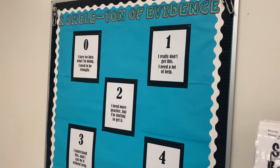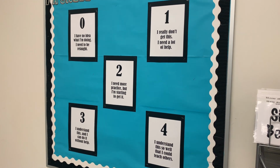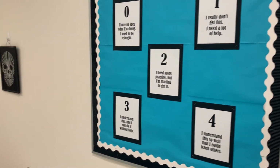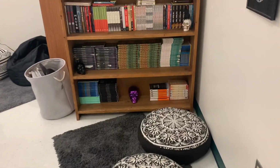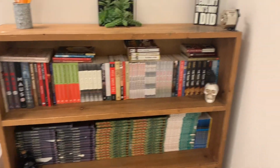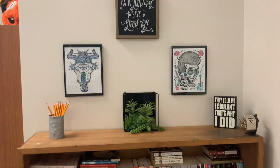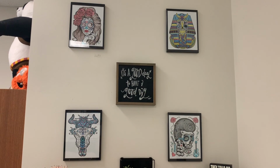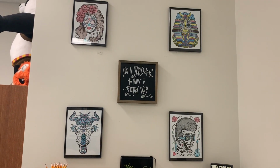Now this bulletin board that says a skeleton of evidence, and this is actually my levels of understanding that go from 0 to 4, where the kids can grade themselves and how they're doing. And then we have another soft spot. So these are my class novel sets, and then my Holocaust choice literature. This is from Michael's from a long time ago. And these skull pictures that you see here, the 4, are actually coloring pages that I colored, and then I bought the frames from Hobby Lobby.